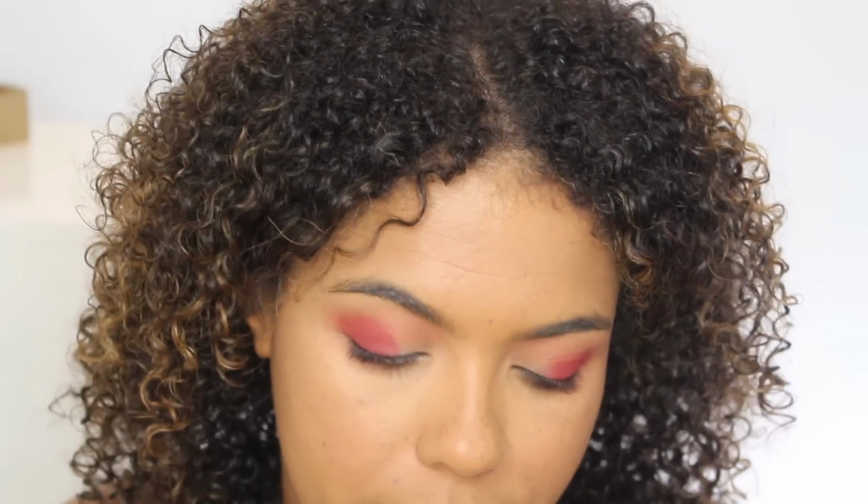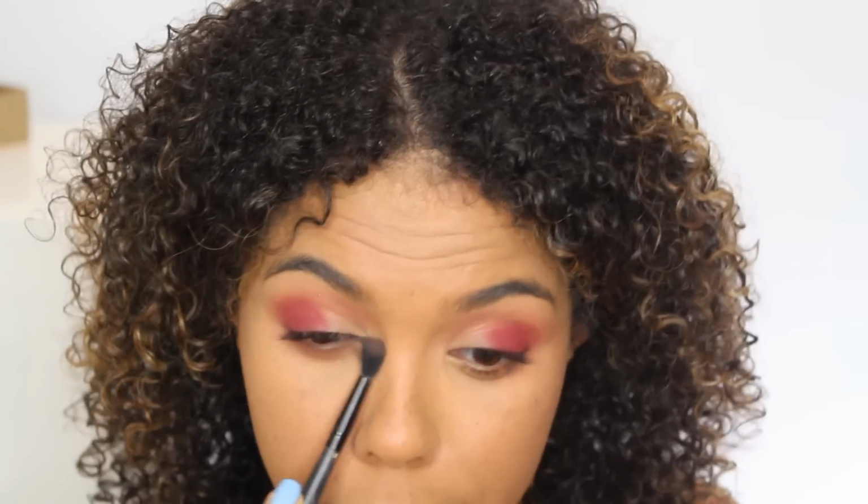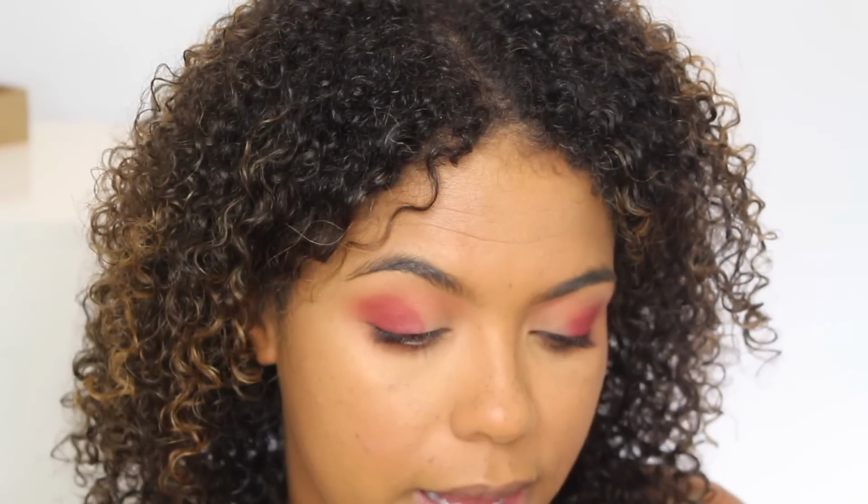And I'm taking more of the In a Pinch and just a dabble of Hot Tamale. I talked about this in a recent Get Ready With Me, but we were chatting about colors on the lower lash line. So I think putting the In a Pinch, which is a little bit lighter, mixed in with the Hot Tamale will make it a little less red and in your face.